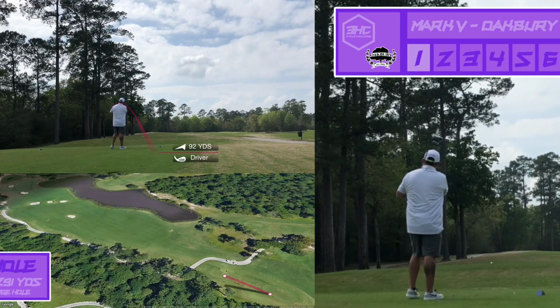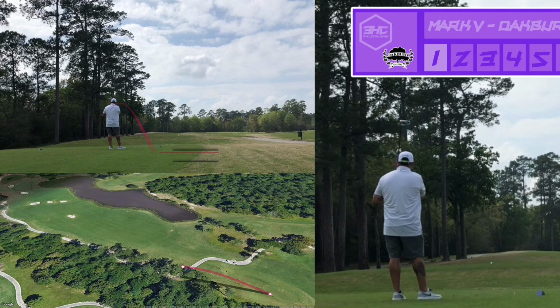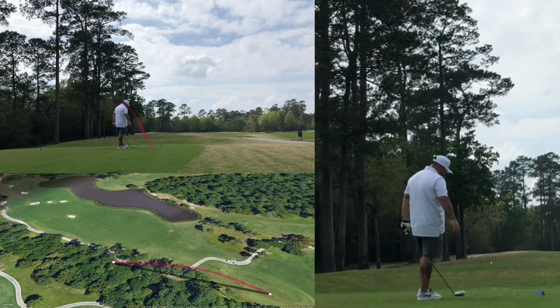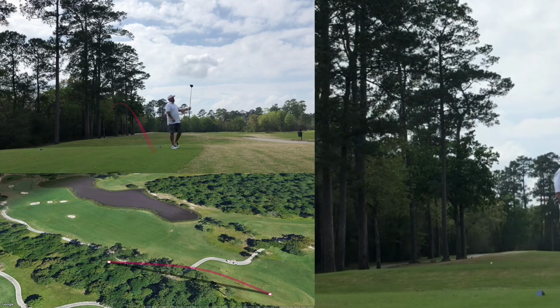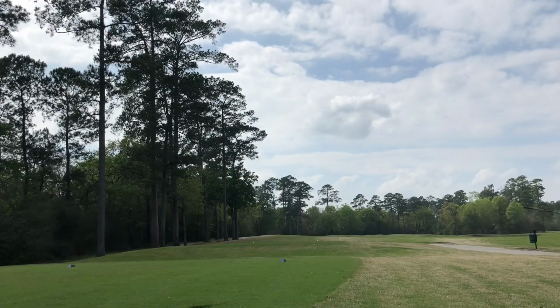Mark started squaring the club face here on the last few holes and went from hitting the cut or the slice to pull hooking it several times in a row. That one pulled right over into the woods there. I'm going to try to drive the green.